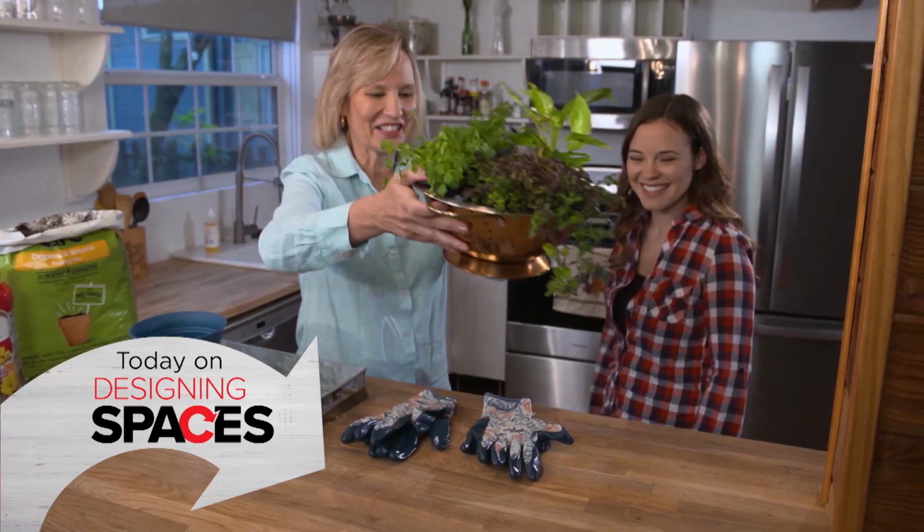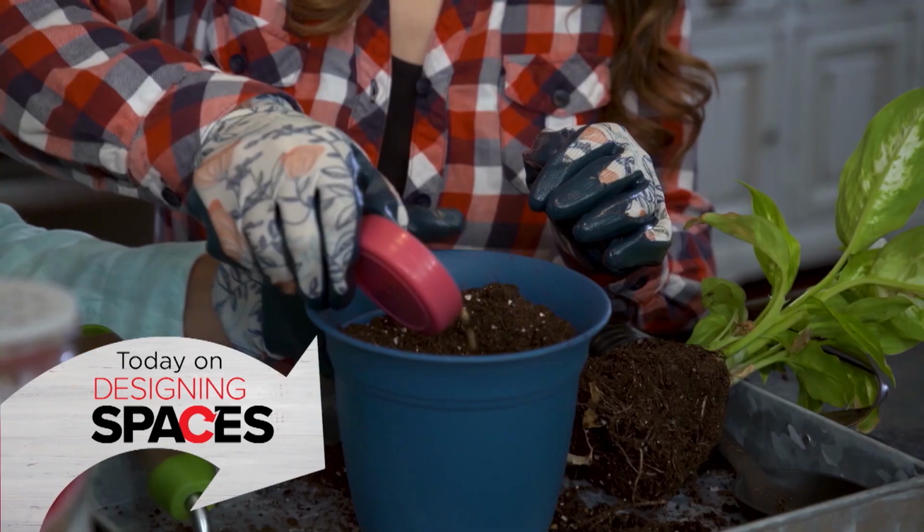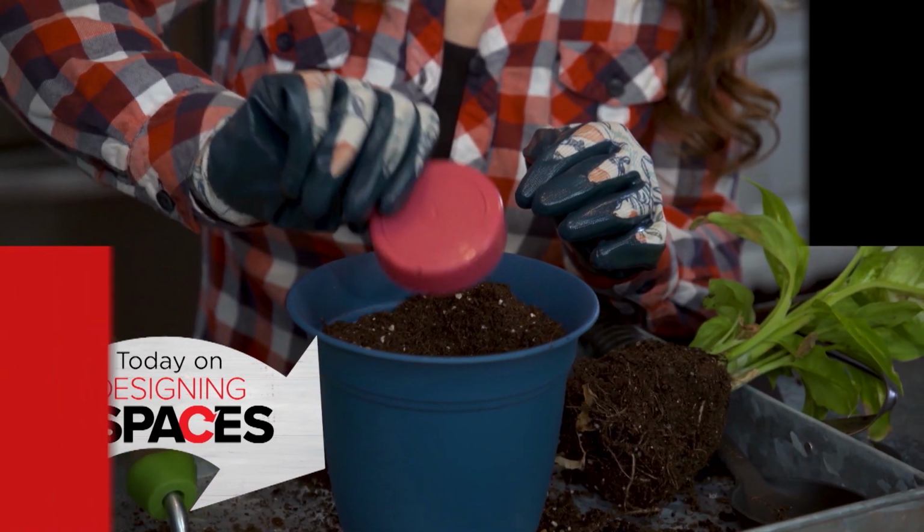Limited outdoor space doesn't mean you have to miss out. Professional tips on creating a gorgeous in-home garden. Time to design.